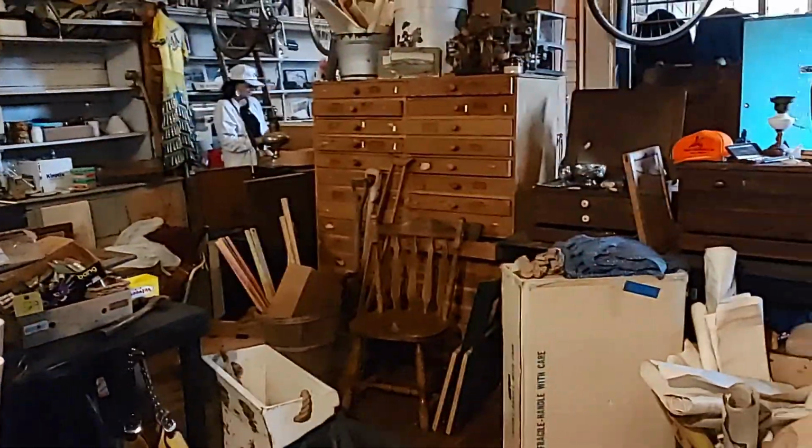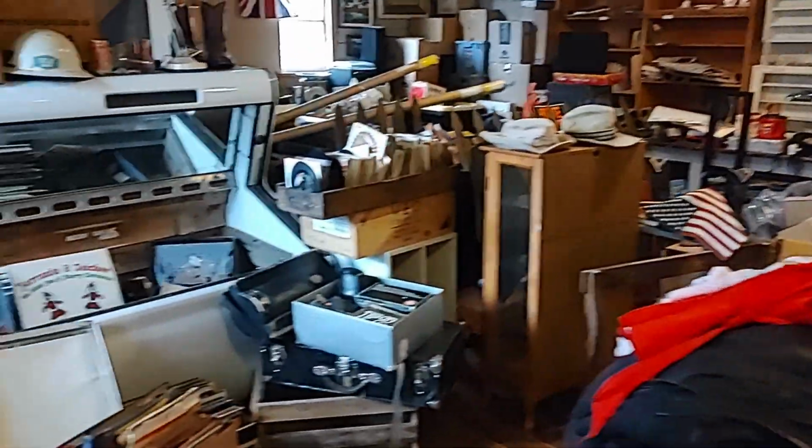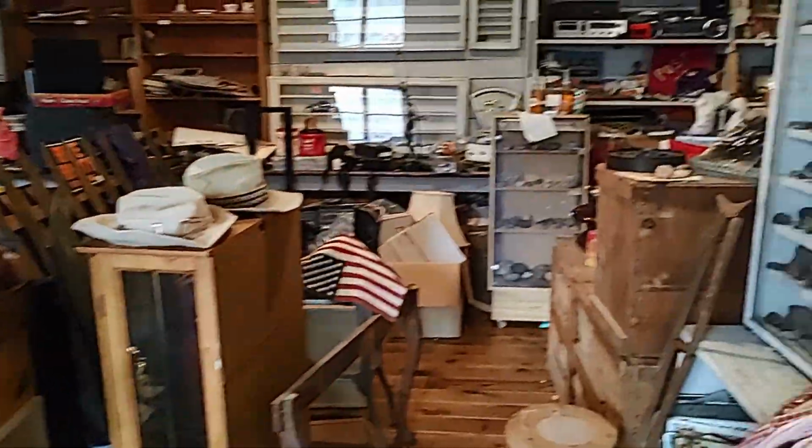Well, there's a really cool junk shop next to the rock shop. So we're all in here looking around too. This is fairly amazing. You gotta stop here if you come to that rock shop. It's full of antiques and just crazy stuff.